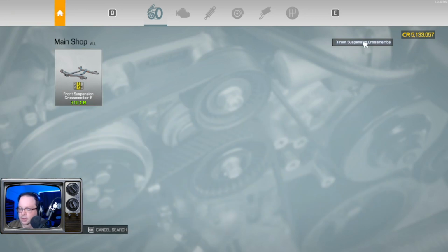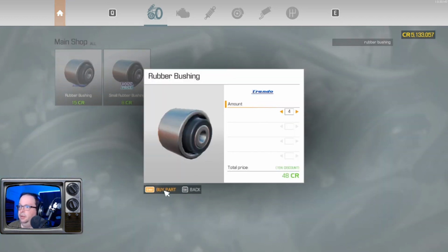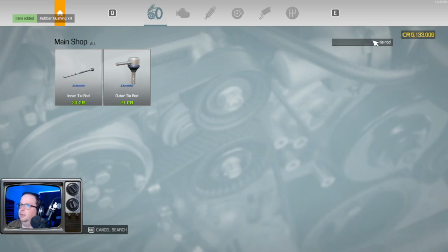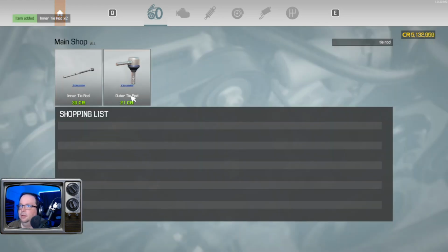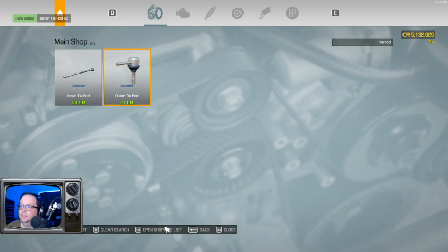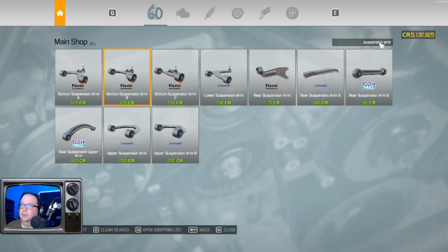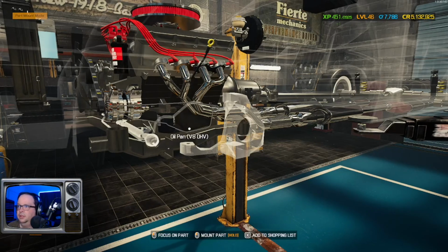No, we're going to need 4 rubber bushings just for the cross member alone. We need 2 of those, and 2 of these. And let's see. Suspension arm. Yeah, it's going to be different suspension arms. Okay, never mind. At least get this much put in.